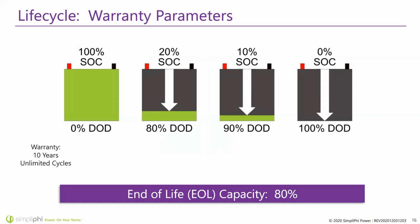And then finally, speaking of warranties, SimpliPhi again carries a 10-year unlimited cycle warranty at 100% depth of discharge. When speaking with customers, of course, I do tend to recommend an 80% depth of discharge, just because it's going to maximize the life of that battery well beyond 10 years.